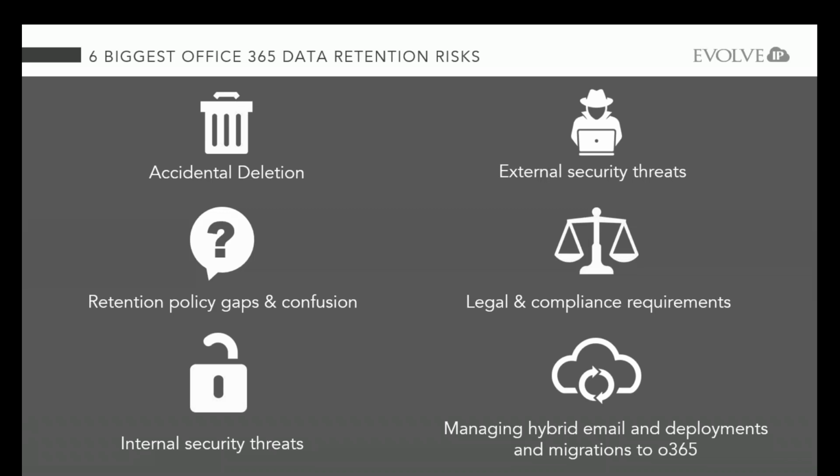So we're going to get into the use cases of backup for Office 365. Kevin kind of alluded to a few of those reasons, and we're going to dive a little bit deeper into them. Hopefully by now you understand the shared responsibility model and the misconceptions about cloud. The term cloud in general gets thrown around a lot, and it can mean a lot of different things. But at the end of the day, your data is your data. So we'll start with these six, and we're going to look at each one in a little more detail: accidental deletion, retention policy gaps, internal security threats, external security threats, legal and compliance, and managing hybrid email deployments of on-prem and online Office 365.